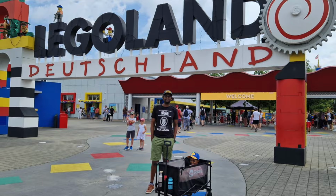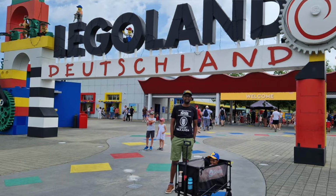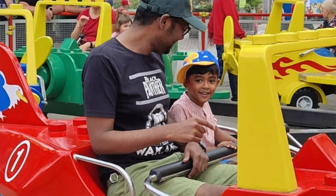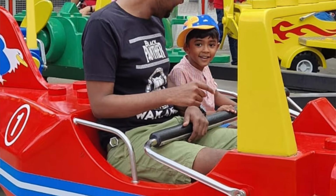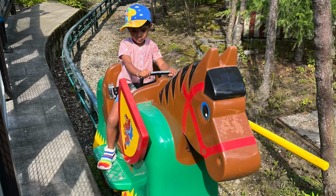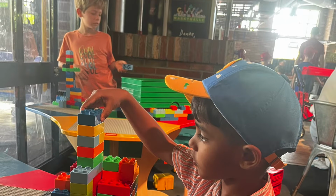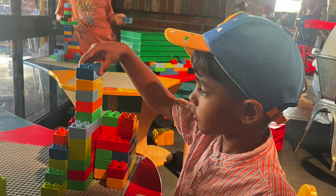Generally, in August or around summer, it's really crowded. It's also crowded on the weekends. So I would advise you to try to take 2 days off if possible, midweek, and also go early in the morning. So this would be my first tip.